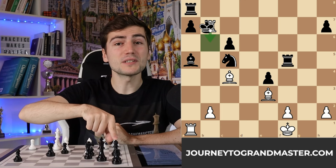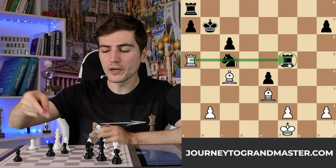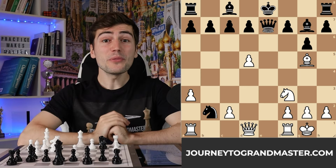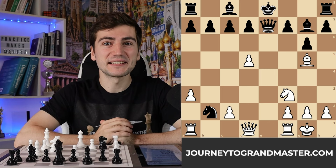But now, the bishop is unprotected, and we can grab it. And suddenly, the knight is pinned as well. The knight cannot really go anywhere because the rook is going to be taken. Otherwise, we are going to take the knight and have two bishops for a rook in a completely winning position. Now that you have the knowledge, please try to apply this to this amazing position. Find the best move for white.